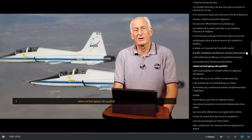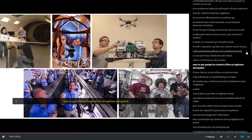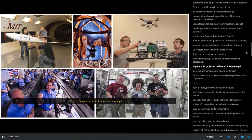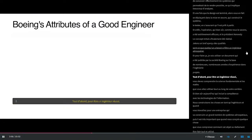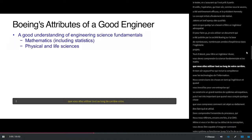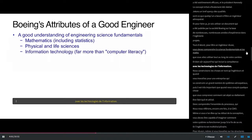Let's take a brief look at what the qualities are that someone needs to be an aerospace engineer. And to do this, I'm going to use a document which was published by the Boeing Company on the basis of many, many years of experience in large engineering projects. First of all, to be a successful engineer, you have to understand the basic science and math that you're going to be using throughout your career. And of course, nowadays that includes competency with information technology.